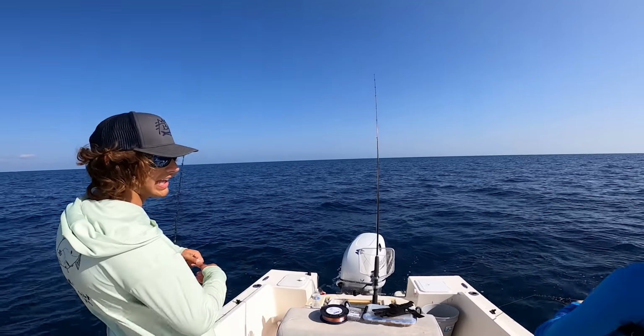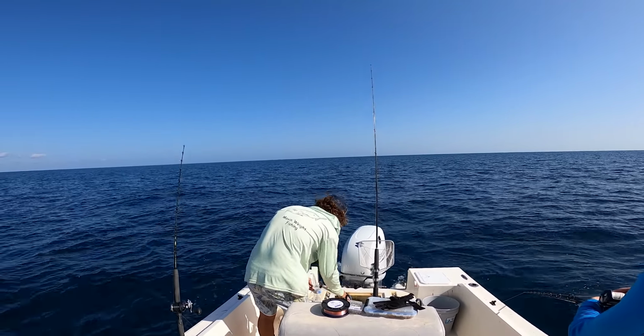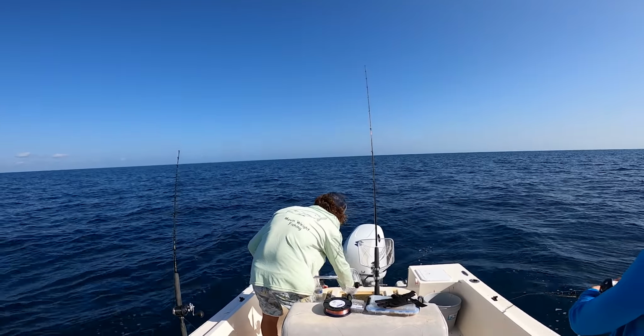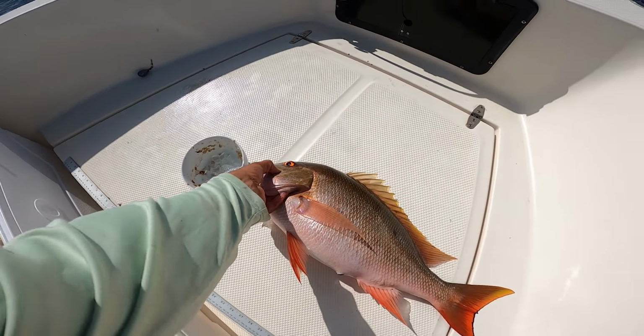Dude, he didn't fight until I leadered him. I know, and I saw them slip eating line and swimming way up. I bet you we're hooking them or having them eat. We're just messing around. All right, so far for the dinner table, we got a slot snook, two little mangroves, and this nice mutton. Probably just at 10 pounds.